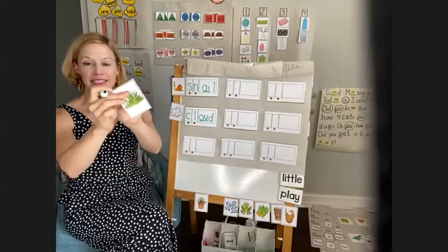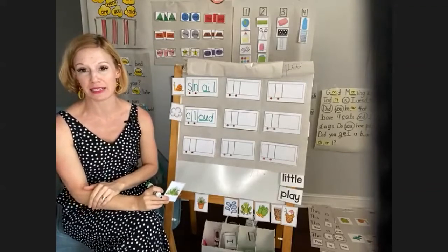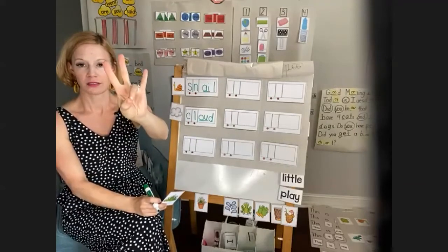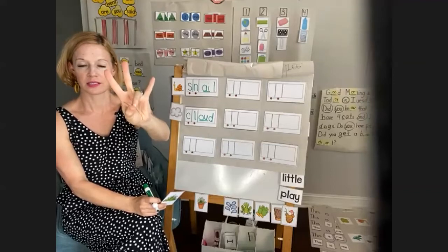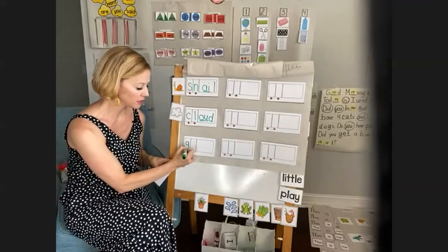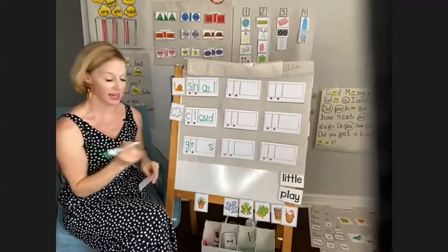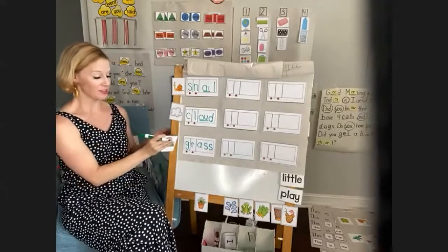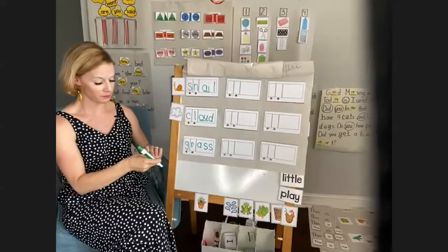Grass. Okay, you try this one on your own. I just want you to try to get the blend and the ending sound. Watch me. Okay, let's see if you got them. G is a G, and an S. Okay, because I know how to spell the word, I actually know that the word grass actually has two S's. Okay, just a couple more.